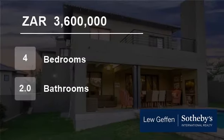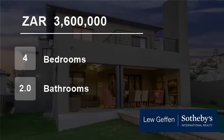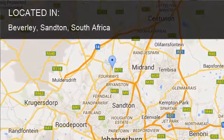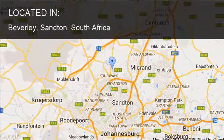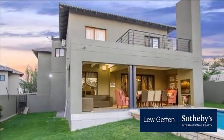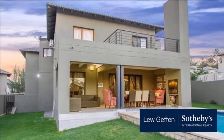Welcome to this four-bedroom house for sale in Beverley, Sandton, South Africa for R3,600,000. A modern cluster home with style, glamour, visual excitement, if nothing but the best will do.